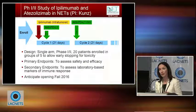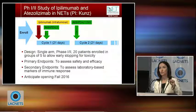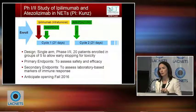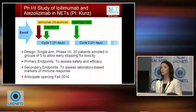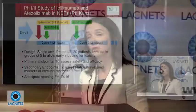The ipilimumab will be injected into 1 tumor lesion, so intratumorally, and the atezolizumab will be given intravenously every 3 weeks. Again, the purpose for giving the intratumoral injection is also to generate a systemic immune response. It's a small study of 20 patients. We're going to be looking at both safety and responses.